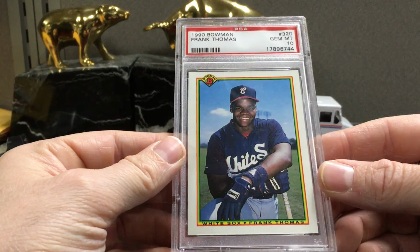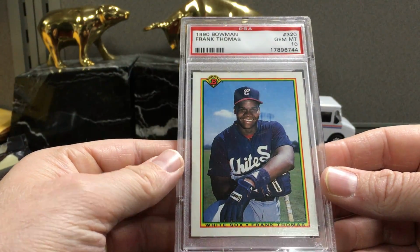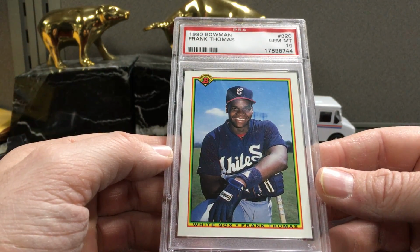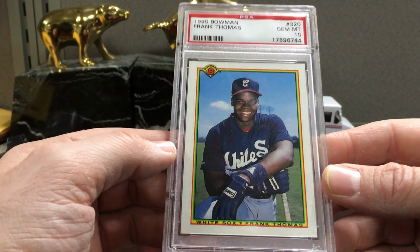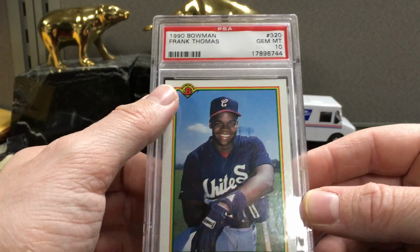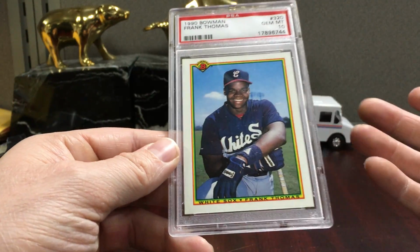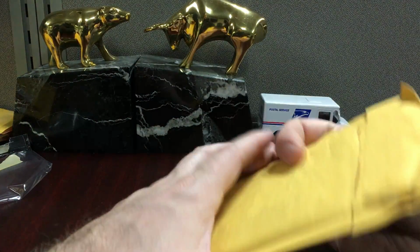So I buy a lot of these raw. And it's tough to find one that you think is pretty much perfect. There's a lot that I think are like mid-nines, but there's always something I find. I think the center, I think it's a little off-center. What do you guys think? It looks fatter on that side. But I mean, it could very well be 55-45. I'm just being too specific with it.